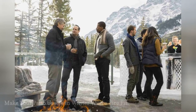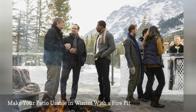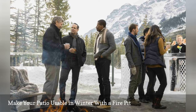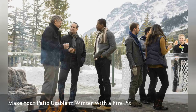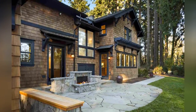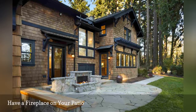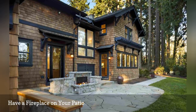How can you make a patio more usable in winter if you live in the north? Well, in discussing fire pits earlier, I mentioned another major use for them, and this is it: to keep you warm outdoors in the winter, supplemented by dressing properly, of course. Let's take the thought in the prior slide up to another level. Having a wonderful outdoor fireplace like this one on your patio would give you even more incentive to spend time on it in winter.